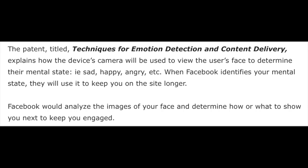A newly discovered patent published in August of 2015 shows that Facebook now has the technology to utilize the camera on your phone or your computer to keep, record, and analyze your facial emotions, and then change the ads that show up in your newsfeed based on those emotions. This from the Free Thought Project.